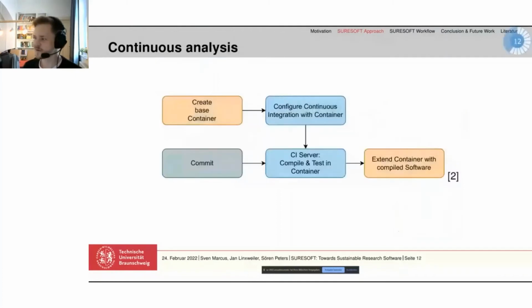Then let's move on to continuous analysis, which is an extension of continuous integration. And the main idea here is basically that you run your continuous integration pipeline inside a container. And this container, of course, has to provide the necessary runtime environment to compile and test your application. So whenever some developer commits their changes to your repository, the CI server will pick it up, compile and test it inside the container. And now the idea is that you extend the container you have used to compile and test the application with the compiled software, and you upload this container somewhere so that other scientists can download and reuse it to reproduce your application and your computation.